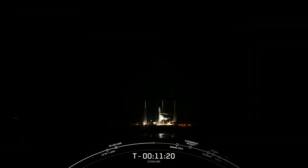Now, weather for tonight has been a watch item, but as of now, we are go for weather at T0 with 70% favorable for liftoff tonight. Now, the range, vehicle, and satellites are all trending green for an on-time liftoff. If for some reason we don't lift off tonight, we do have a backup opportunity tomorrow on Saturday, March 19th. For now, let's take a closer look at the rocket supporting tonight's mission.